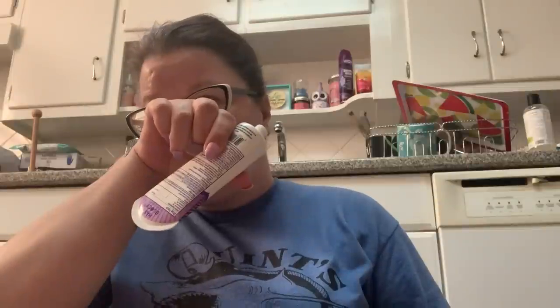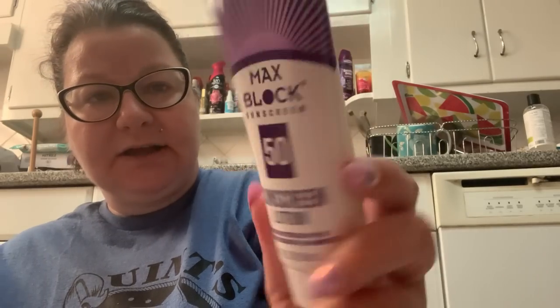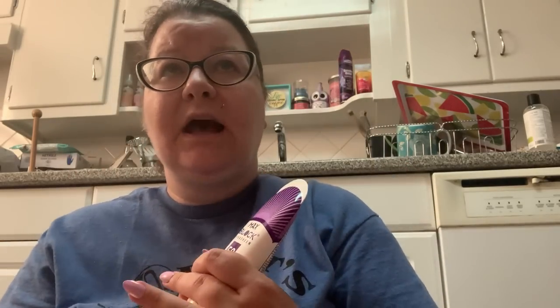I want to see if it smells like Coppertone, because we all look for things that smell like Coppertone, that wonderful, yes, it smells just like Coppertone, and I bet it works just as well. This is distributed by Greenbrier, so we'll see if this protects me from the sun or if I become a crispy coconut, I mean a lobster. So we'll see how the Max Block sunscreen works. I usually use Coppertone. I've had a terrible skin reaction to Banana Boat, so I don't use any of their products. But anyway, this is Max Block.